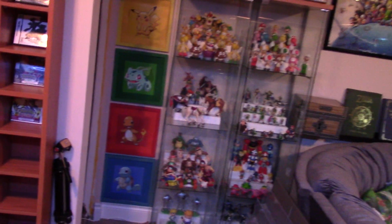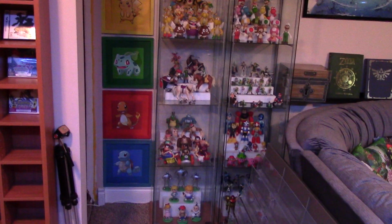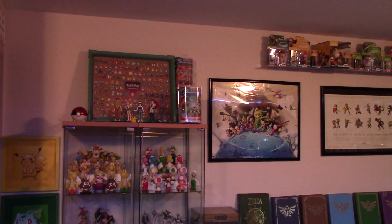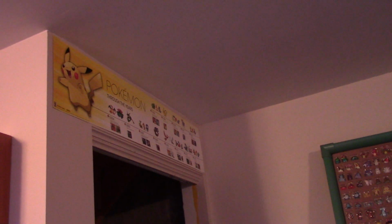I also put up the 4 window displays for the starter Pokemon over here. I might be moving these up, or I might be moving them entirely. We'll see where they go, but for now they're right there. And then I have a Pokemon little display up top that again is probably going to move around once I get everything done. I also put up the Pokemon Through the Years poster, which leads me into update number 6.